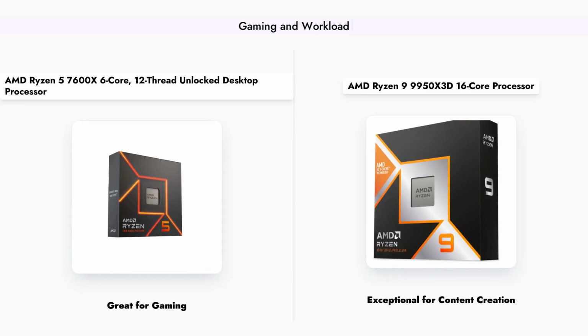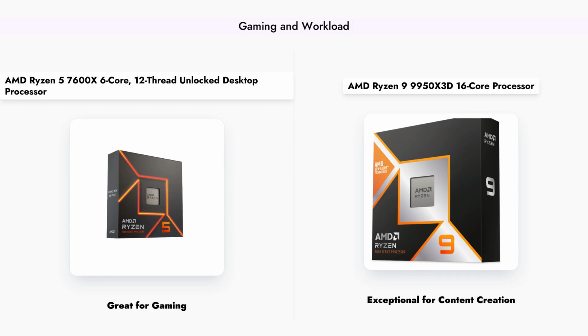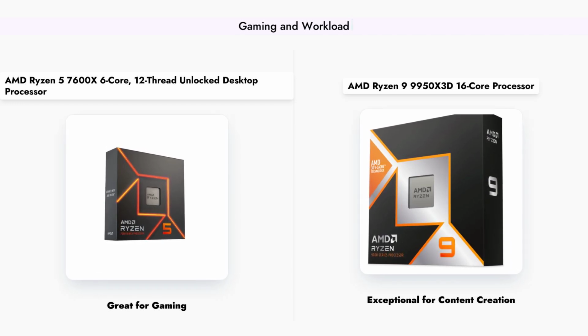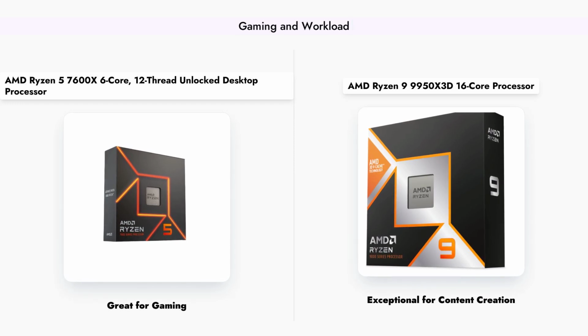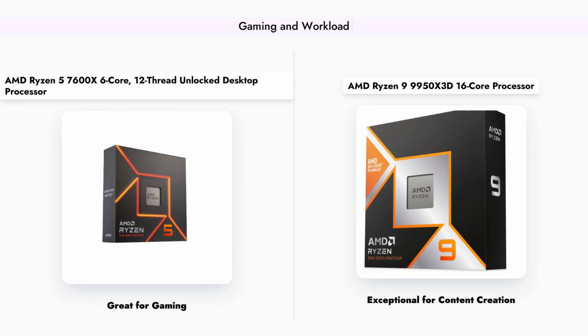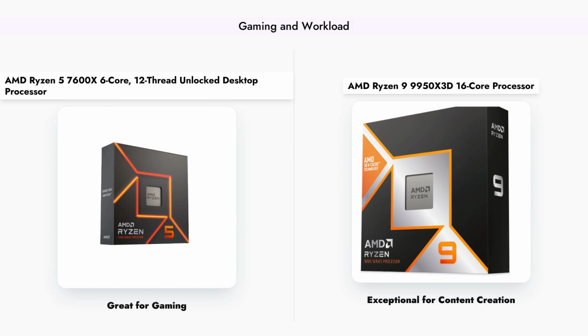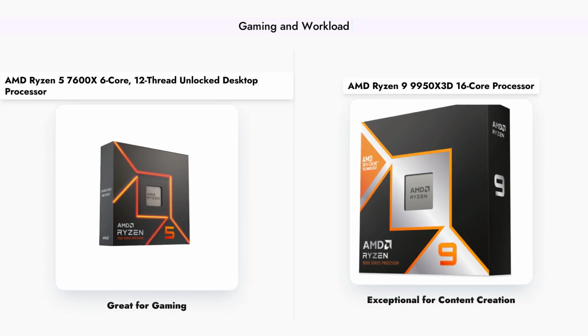On the other hand, the Ryzen 9 9950X3D excels in gaming, especially in titles that utilize 3D V-Cache technology, and is also ideal for content creation and heavy multitasking. This makes it the go-to choice for professionals who need top-tier performance.